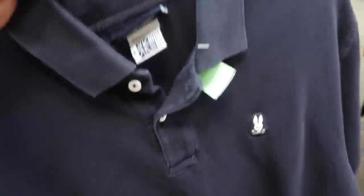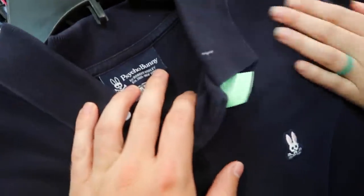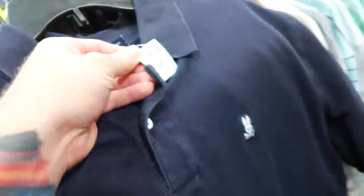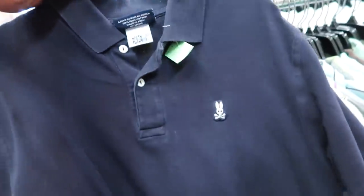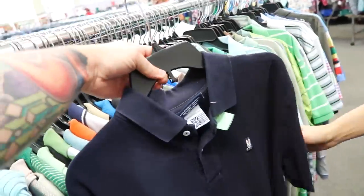R.I.P. Sears. I found this one. You ever heard of this brand? Psycho Bunny. Psycho Bunny. Oh, that's cute. Yeah. I've never even seen that before. No? It's $4. They go for like 25 to 30. It's for the regular polo, so.